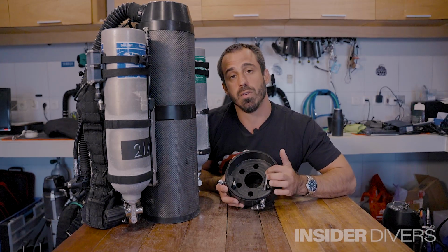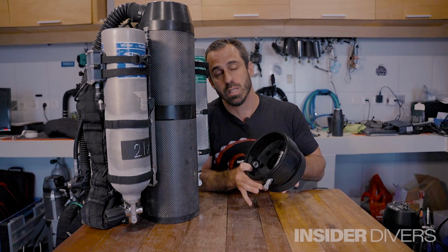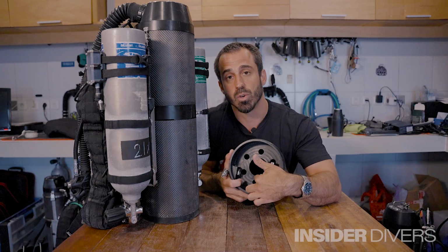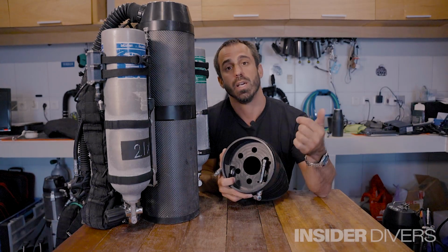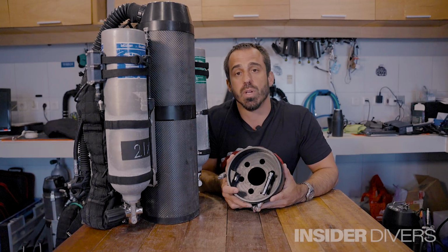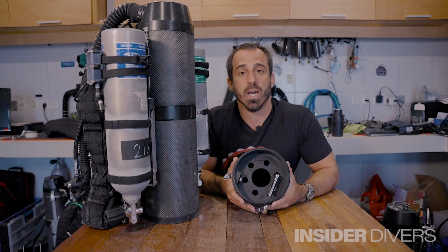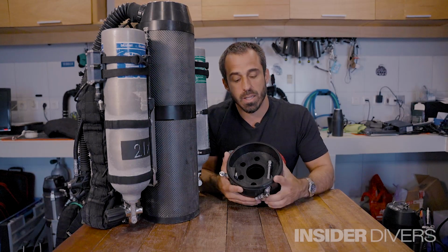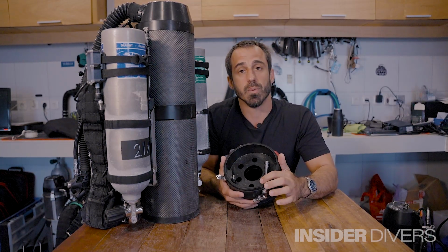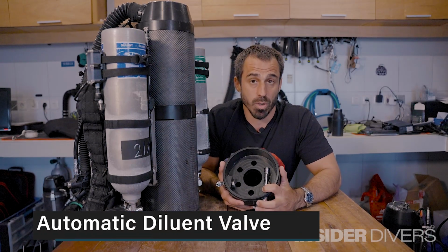And then on the other side, you might see this little barrel. That's just the inside of a normal second stage. So when the lung compresses completely, it presses on a little lever, which functions just like a little purge button on a normal reg, and air will be added, or diluent will be added to the rebreather, so you can maintain a volume as you're descending. So this little piece here, which is pretty much all rebreathers that I've come in contact with have, we call an ADV, or an automatic diluent valve.